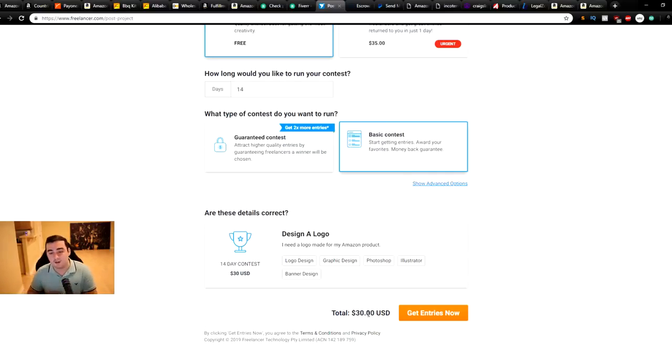He gets the $30, and then you get the logo and the source files and all that. Then you would take that file and send it to your Alibaba supplier so that they can print it on the product itself.